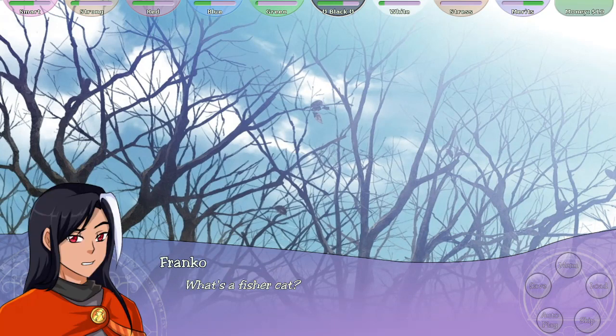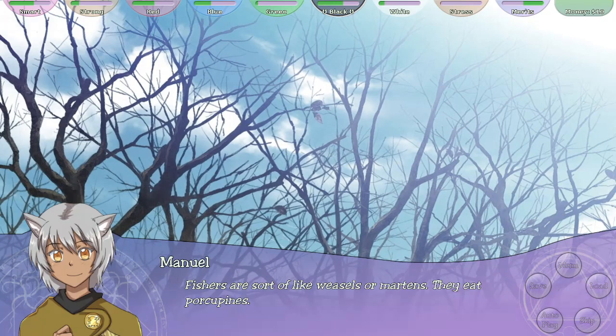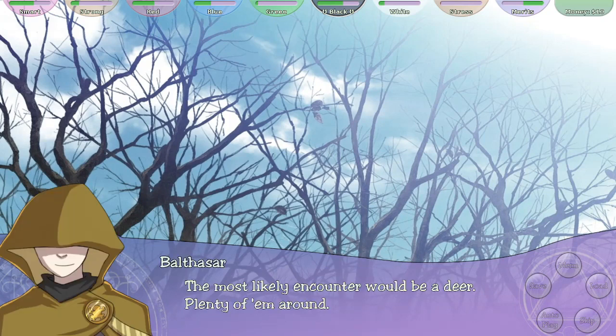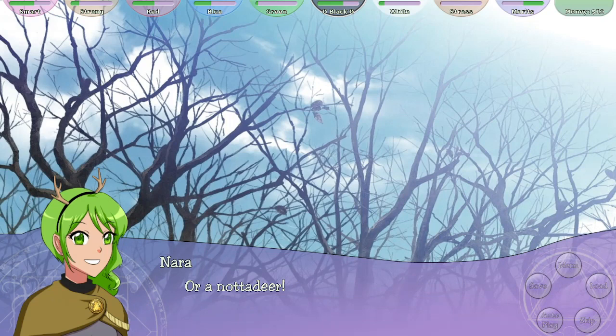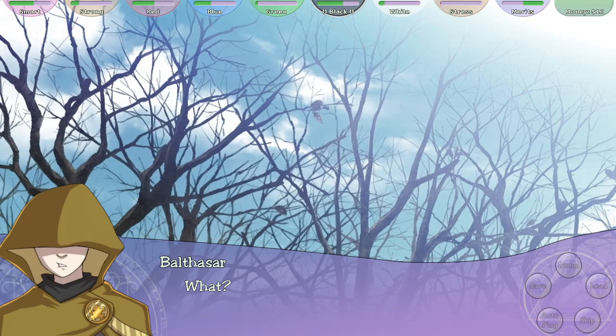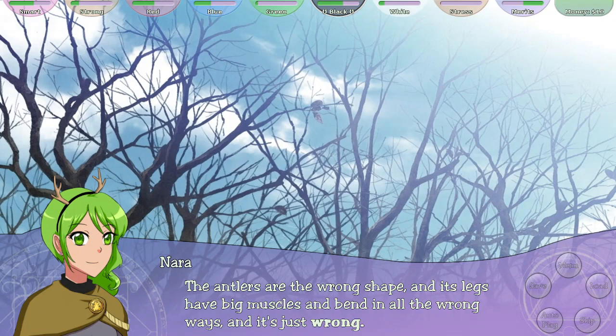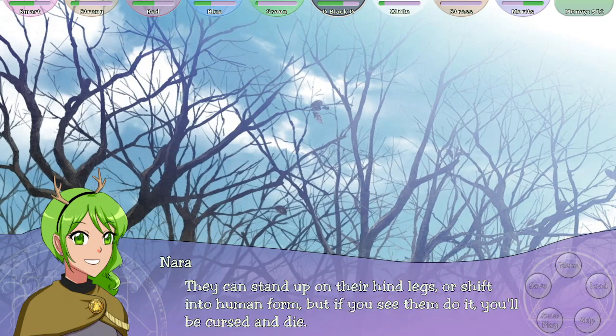I lean over to whisper to Manuel. What's a fisher cat? Fishers are sort of like weasels or martens. They eat porcupines. Porcupines are native here? I hope we spot one. The most likely encounter would be a deer. Plenty of them around. Oh, hello, Nara. Or not a deer. What? It's when you think you see a deer, but then you realize it's not a deer. The antlers are the wrong shape, and its legs have big muscles and bend in all the wrong ways, and it's just wrong. They can stand up on their hind legs, or shift into human form, but if you see them do it, you'll be cursed and die.